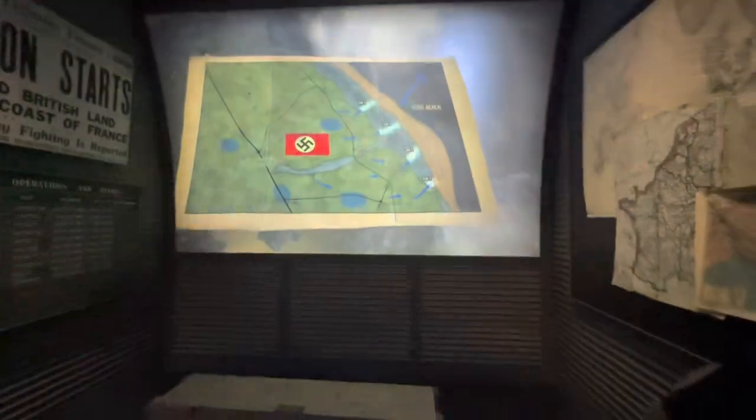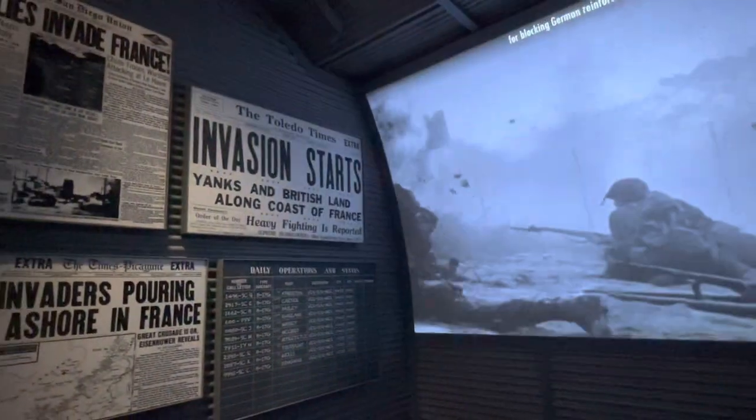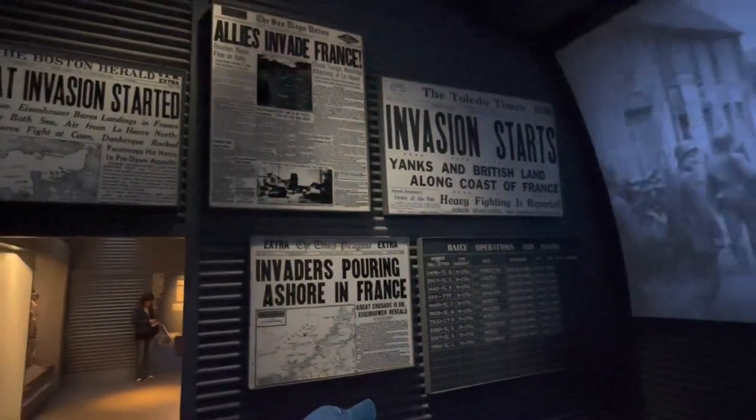Wow. At a crossroads in St. Mary Louise, a savage battle breaks out. It's a tiny town, but a strategic point for blocking German reinforcements. At 4:30 a.m., the 505th Regiment raises the U.S. flag out of the town.